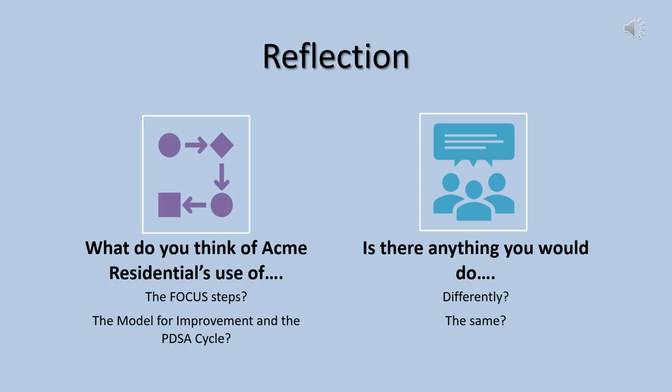And now we are at the end of the example of Acme Residential Services. Again, let's reflect on this. What did you think of Acme's use of the focus steps? Did it help them prepare for using the model for improvement? And then when they used the model for improvement and the PDSA cycle, what did you think of their aim statement, their changes, and overall, how did you feel about their use of the PDSA cycle? Is there anything that you would do differently or the same?